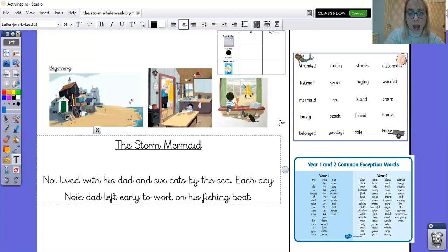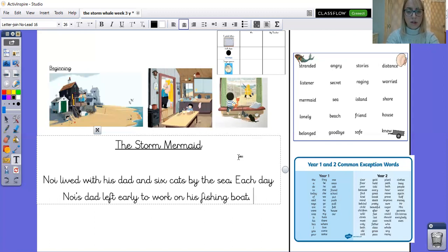Okay, I'm going to look at my last picture now. Now, I know that this picture is showing that his dad is leaving and he won't be back until night time. So I'm going to start by saying he would not be home again until night. Now, I'm going to say he because we've already mentioned Noy's dad, so I can say he rather than Noy's dad again. So he would.